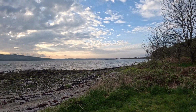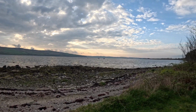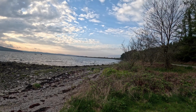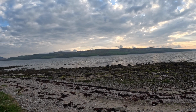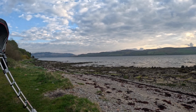Good morning campers. That was a good first night in the tent. No condensation whatsoever, so that was good. It's about 9 degrees at 7 o'clock this morning, so that's quite good. Anyway, this is a view of the Kells of Butte.